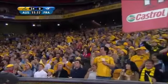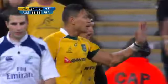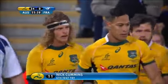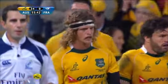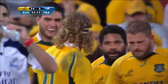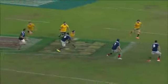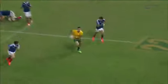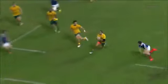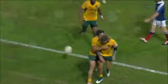A decoy play. Defensively, the French had about 10 players there in the defensive line. Put a ball in behind. Nick Cummins waited at the right moment. And then there's Israel Folau. Nice little switch play with Nick Cummins. And watch the play here. Bernard Foley putting a lovely ball back inside. Quick hands from Matt Toomua. Israel Folau, show and go on the outside. Back to Nick Cummins. Good try from the Wallabies.